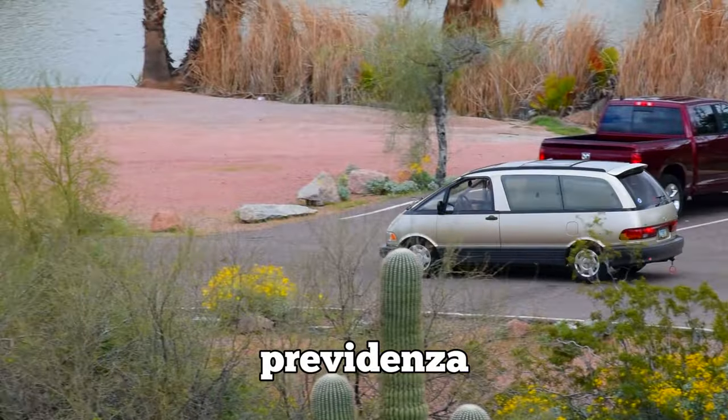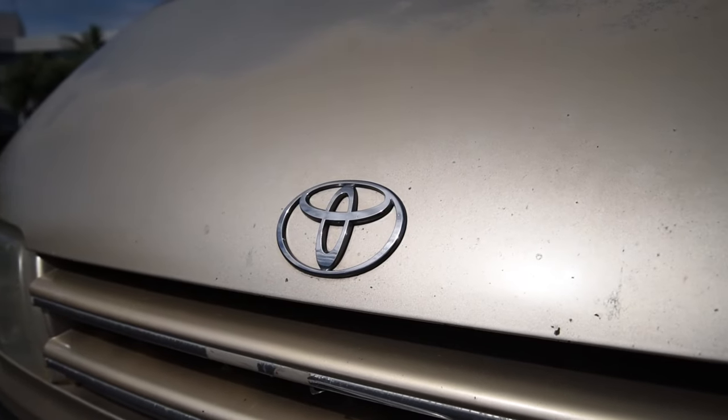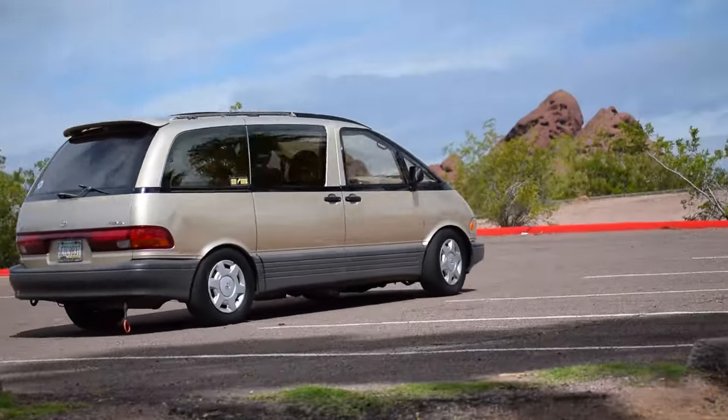This is a car whose name comes from the Italian word for providence, or foresight. You would think Toyota would have seen the writing on the wall, but the Previa somehow survives. Like a pack of wild ferrets.